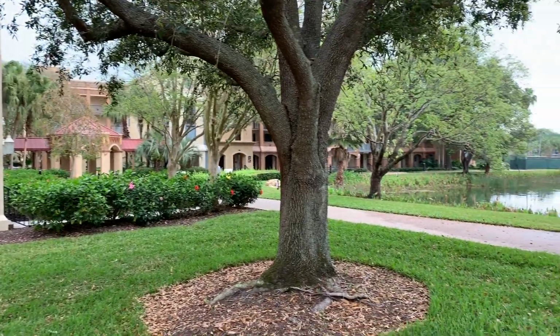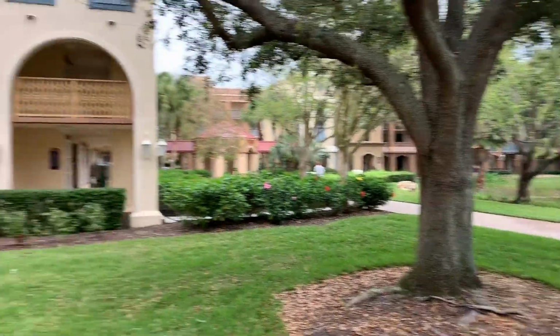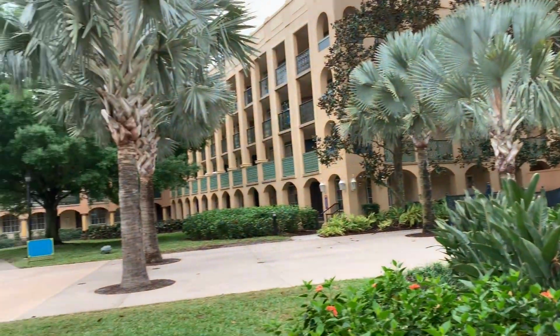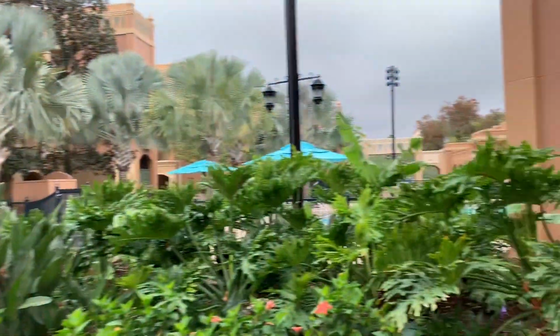So far, it's been a beautiful walk to get here. Really like the look and feel of this resort. There's a lot of construction going on right now. It's super loud, but we knew that when we booked. It's partly why we booked, because of the price. The price was really good. It's a last minute trip for us. We're not gonna be at the room that much anyway, so I don't think it'll bother us.